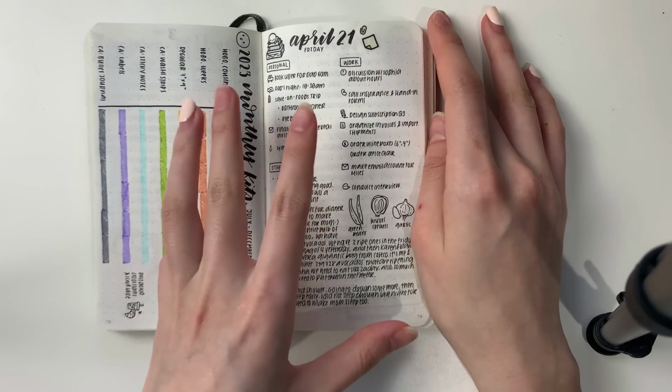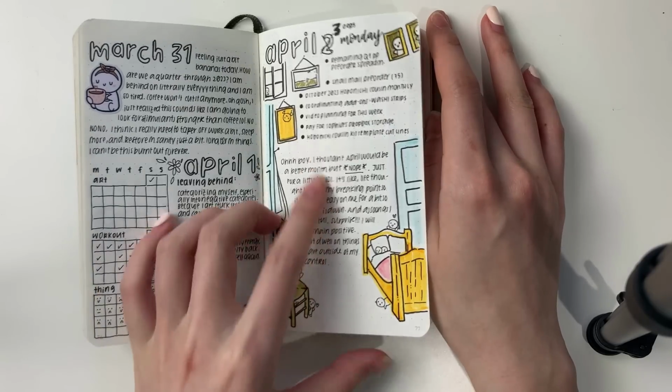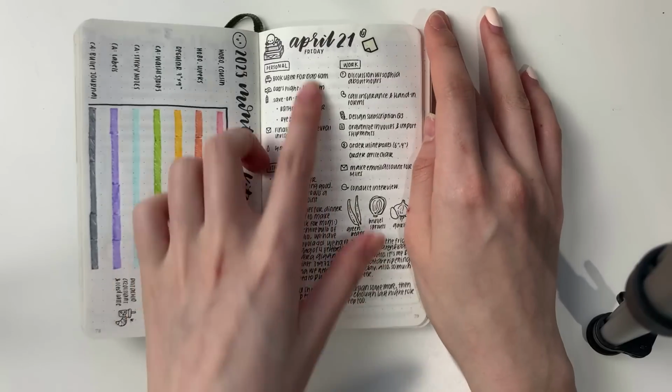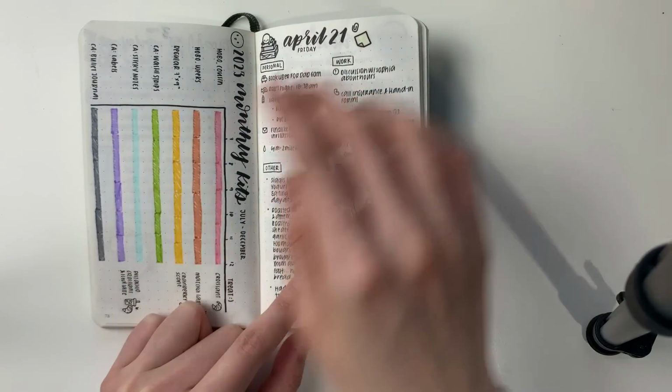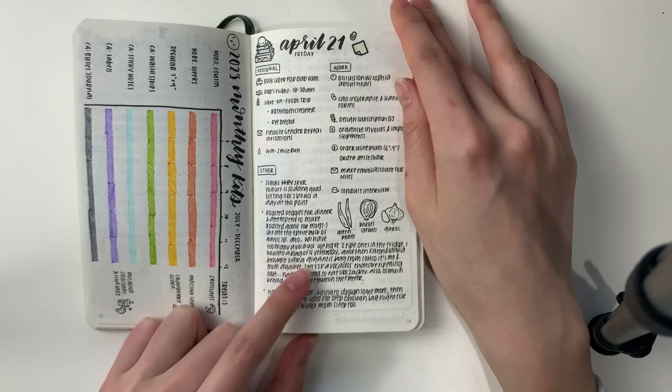And then, yeah, I skipped from April 3rd all the way to April 21st. Mostly because I was filling this out in between. But this was a fun spread.